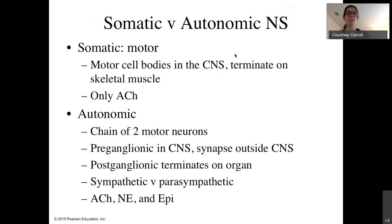The autonomic nervous system also uses motor neurons, but it's going to use a chain of two motor neurons. The first one we call the preganglionic motor neuron. This is in our central nervous system.